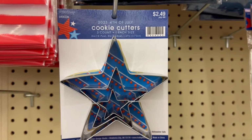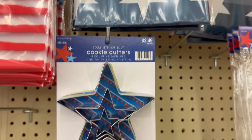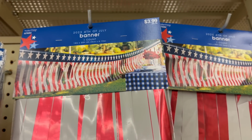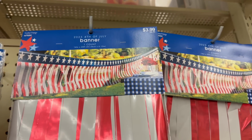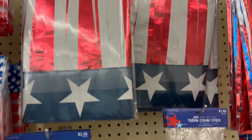Over here you have the cookie cutters. You are getting 3 counts. Right here is the banners. And unless you guys want me to keep saying the measurements, just comment down below. Moving forward, that's how detailed we will be in these walkthroughs. So right here you have the banner. This is going for $3.99.